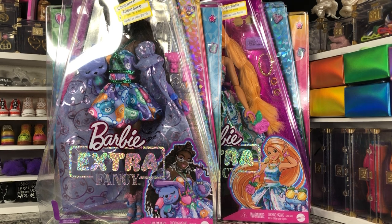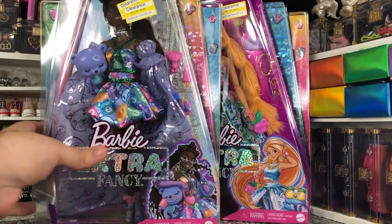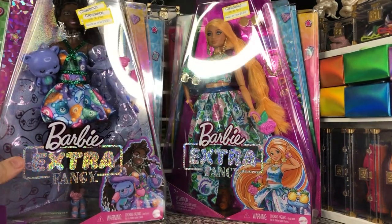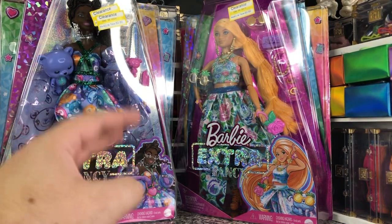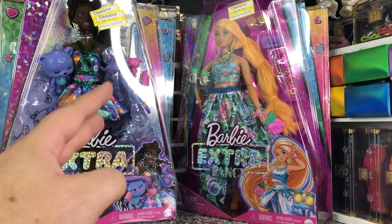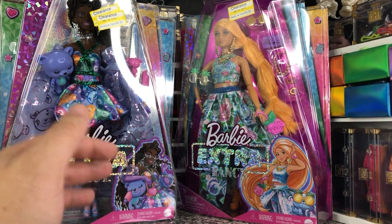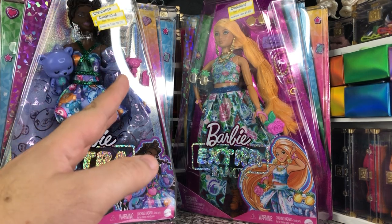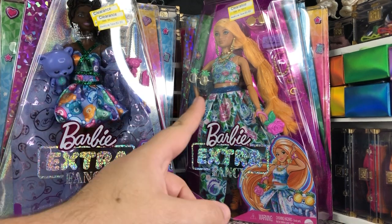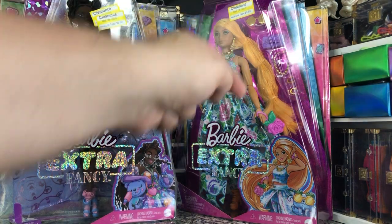Today we have got the teddy bear doll and the tiger doll. And they are both very cute, but not cute enough to tempt me at full price. So I did wait until they went on super clearance. I picked both of these up at Target by their yellow clearance stickers.